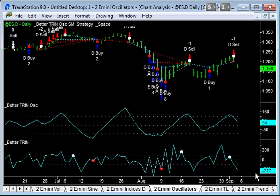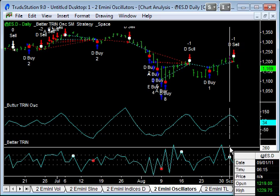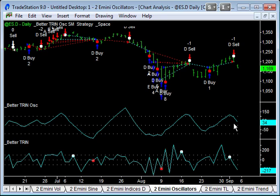In terms of oscillators, just recapping Wednesday, the better trend oscillator was showing that we were topped out, and on the Tuesday we had the bearish divergence signal here, and I was saying that's a precursor to a turning point in the oscillator. We got the turning point on the Wednesday, Thursday, and so we signaled down short in terms of the better trend systems here. So this trend oscillator is moving down.